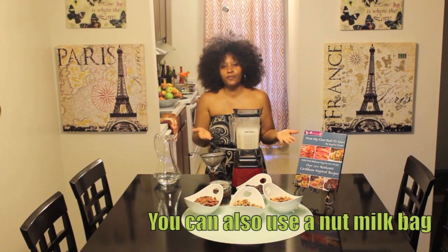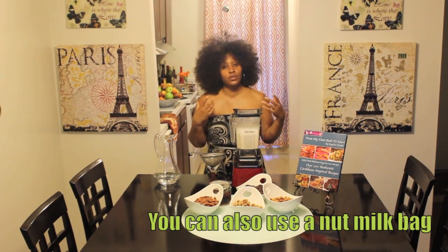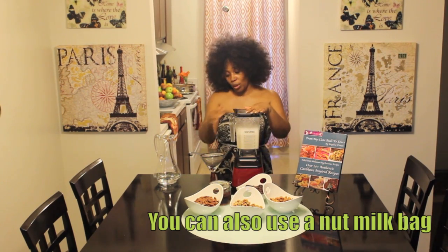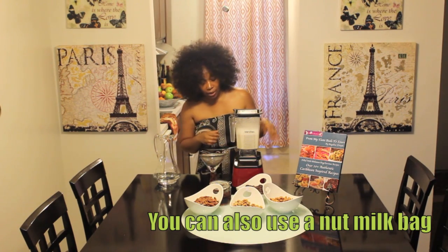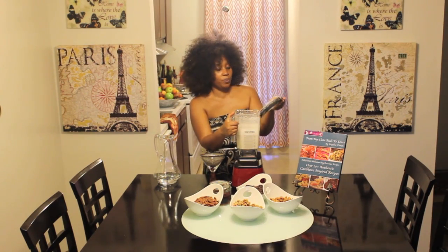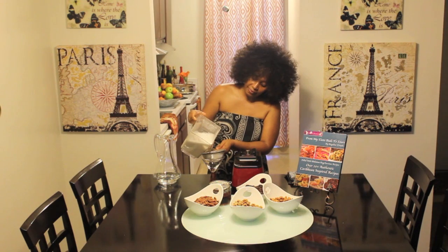But feel free if you don't like the gritty texture. If it's not smooth enough, and if you want it really smooth, then you want to go ahead and run it through a cheesecloth. You would put the cheesecloth over the strainer and just pour it out, squeeze all the liquid out of it. So let me go ahead and do this. I'm just going to pour just a little bit into my glass here.